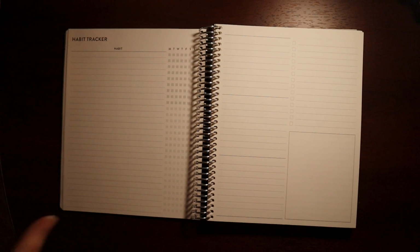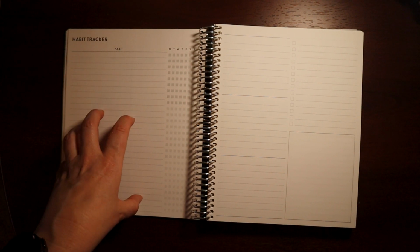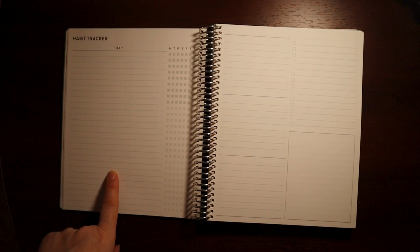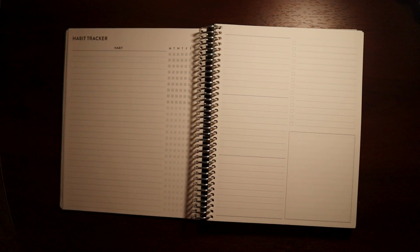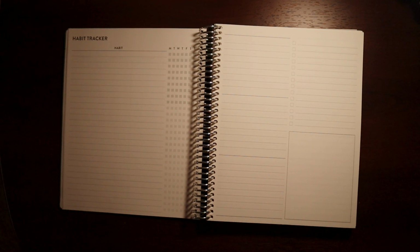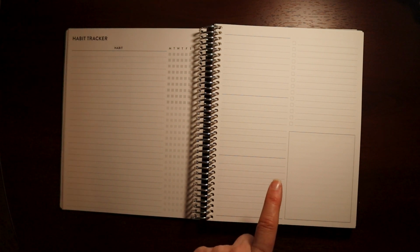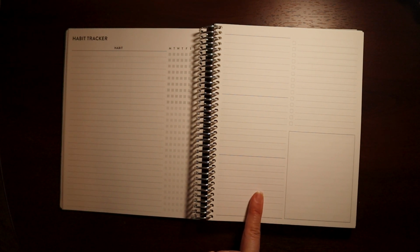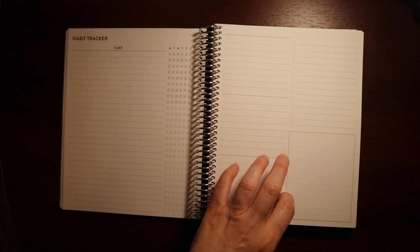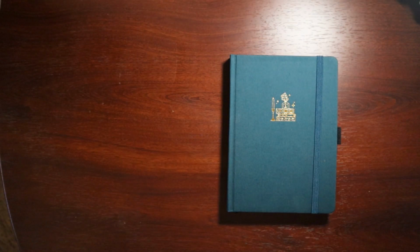These pages, the habit tracker page I don't use for habits. I sometimes make lists on here. For example, in December, I use this page to write out which photos I wanted to print and the size that I needed them to be for December daily. I also listed out presents that I needed to wrap and just kind of crossed them off as I did them. The one from last year didn't have this page, so I'm not sure how I will incorporate that into the brain dump and everything, but this might be a good page for the weekly reset.